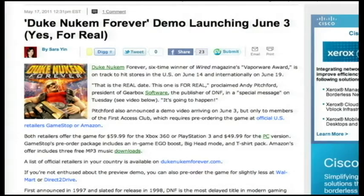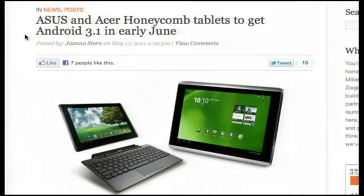Sure it is. No, I don't understand. Why are you guys being such naysayers? Why are you being so cynical? No particular reason. Well, we've practically spent our lives being naysayers on Duke Nukem Forever. This is news. Things like this don't change. Yeah, that's true. And Acer's Iconia Tab and Asus's Eee Pad Transformer will get Android 3.1 in early June. Xoom, you're special now, but your days are numbered. At least when it comes to this. So 3.1. Honeycomb wasn't affected by the Android thing anyway, so 3.1 is good too.